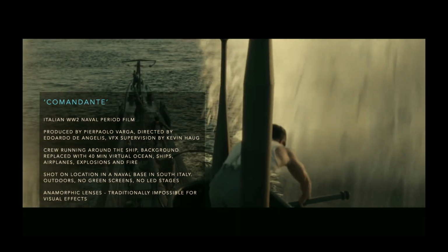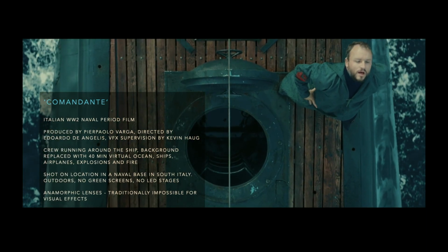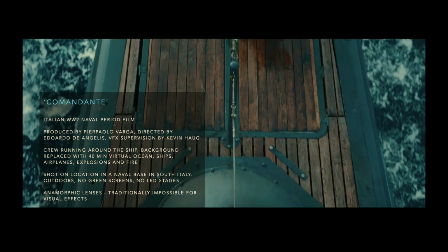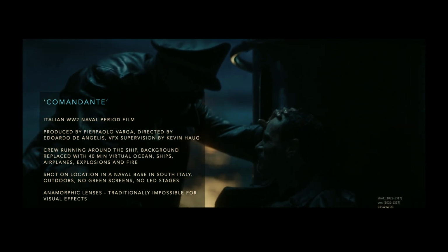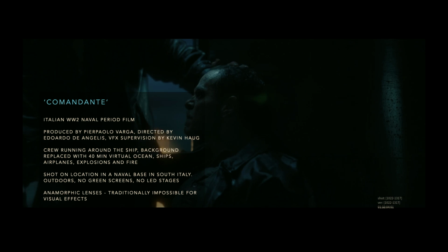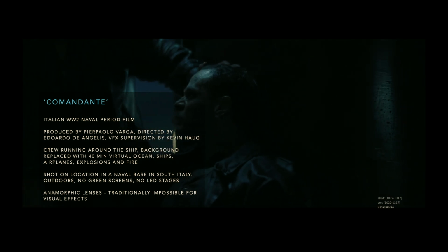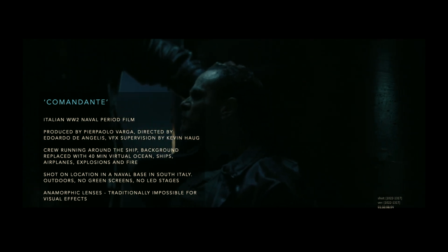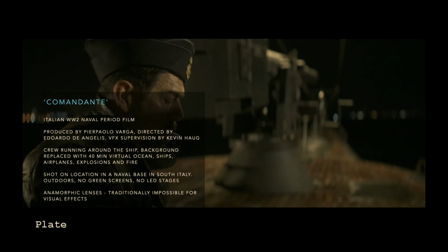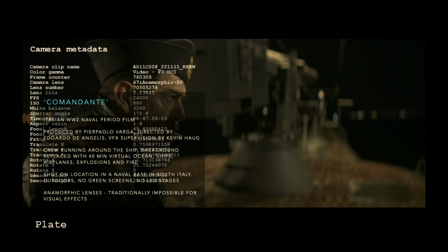So the set itself is an actual submarine which is bigger than the real submarine. I've heard of miniature, but these guys actually did the reverse miniature. I'm not even sure how this is called, but they built a bigger one, and the crew is running around the ship. Mostly that's what's happening. The camera is following them. There are dollies, there are technocranes, and eventually in the film there are 40 minutes of virtual backgrounds, because we end up replacing the sky, the sea.